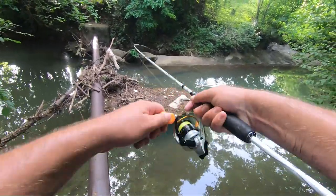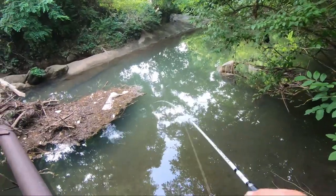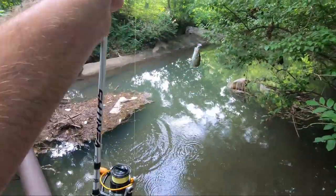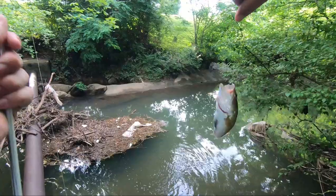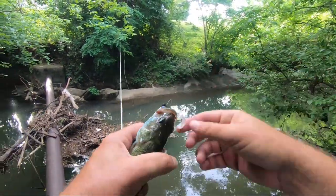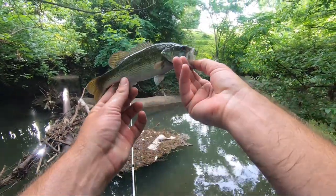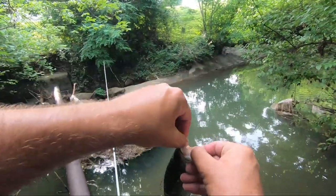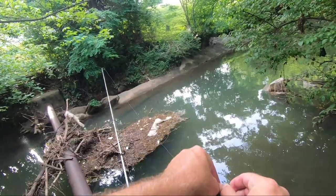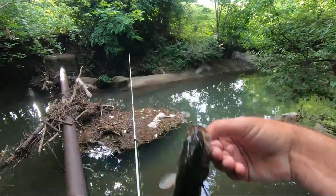Oh, yes. Feels solid. What is that? Oh, man, that's a nice coosa bass. Yeah, finding one of these guys, oh, he's been caught before. I'm sure all these fish have been caught before, but somehow they stay so healthy in here. Oh, nice.